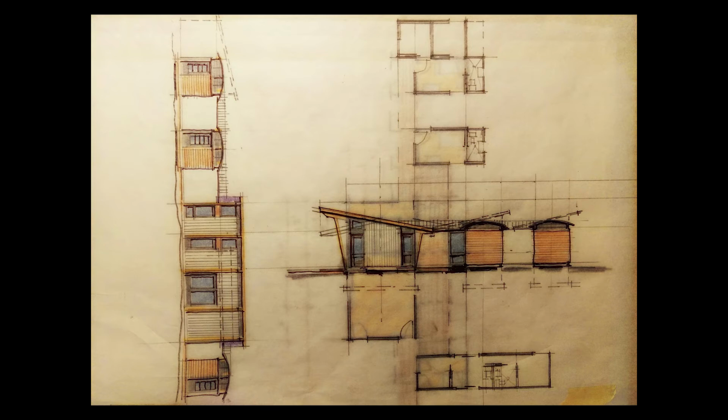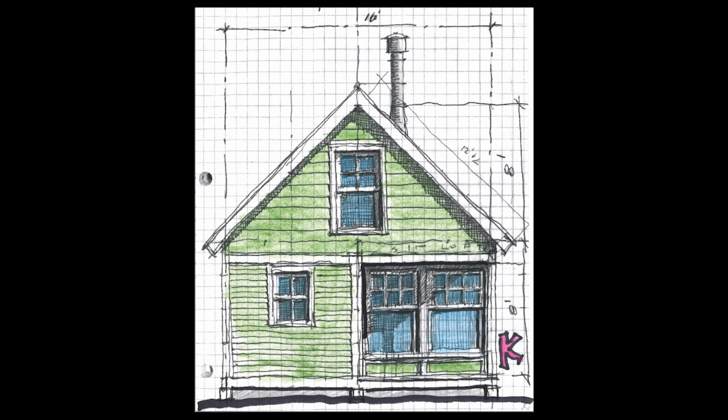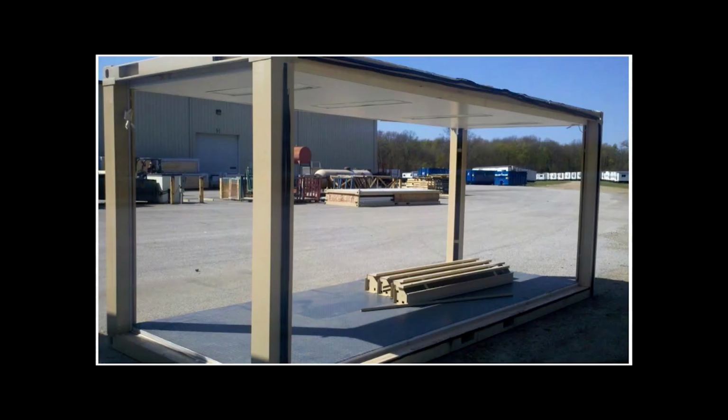So this is a little scheme for sleeping pods arranged around a common space that would have the living room and kitchen and showers and things like that. And if you are on the strict conformance to a grid, it doesn't limit you to a diversity of options. It's just that you need to follow the prescribed format in order to capitalize on the efficiencies of that.